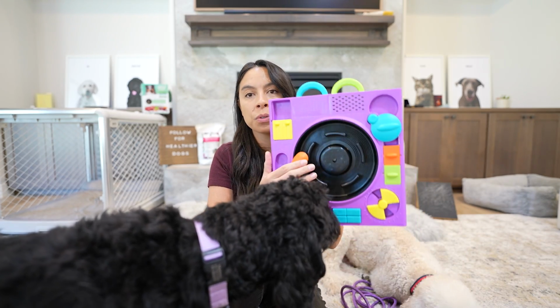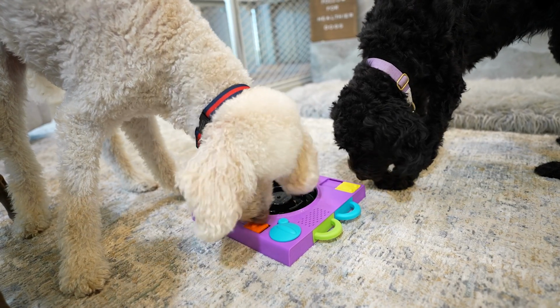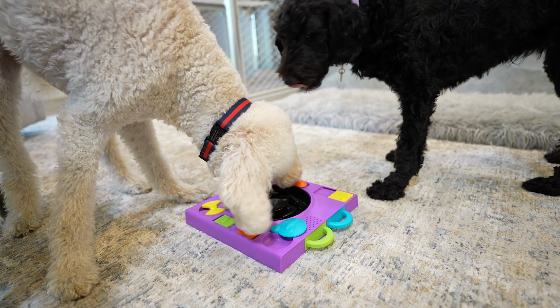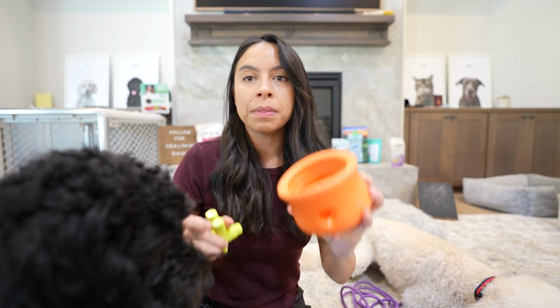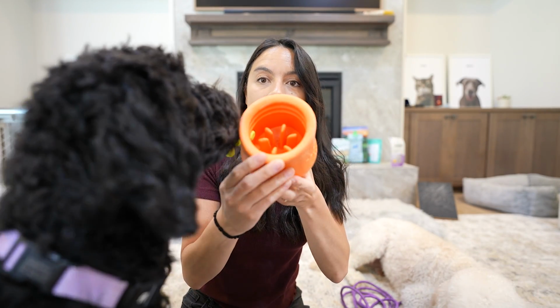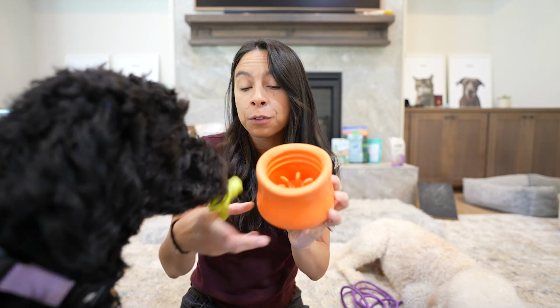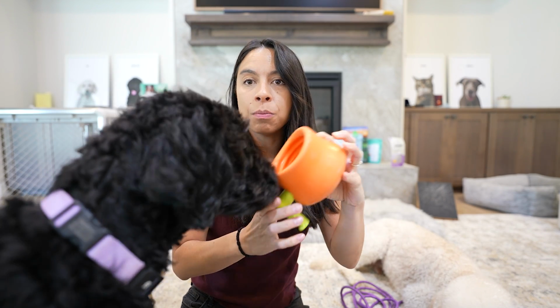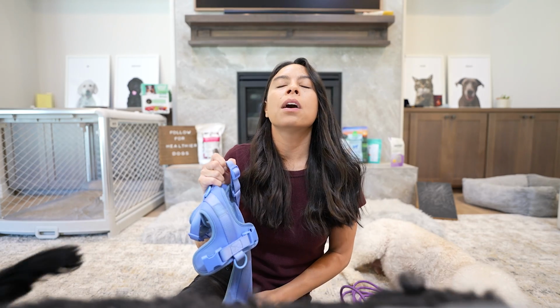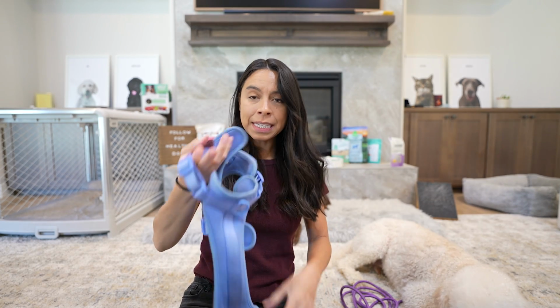So this is a puzzle feeder where you can put treats in here in the shape of a, what do they call this? Like a turntable. Or you can do something like a West Paw topple with the topple stopper, so you can fill it with their food or some wet food, maybe freeze it for a half hour, then have them work on it. Again, always supervised.